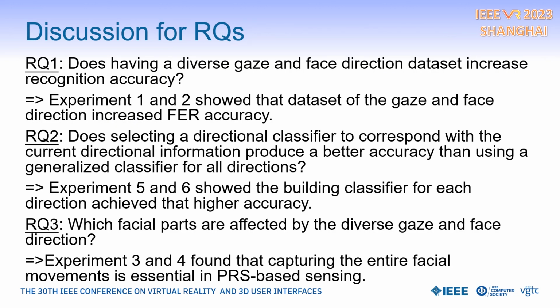Through the experiments, we revealed that gaze and face direction affected FER. We addressed each RQ with the experimental results. Regarding RQ1, the results of experiments 1 and 2 show that training with a dataset of diverse gaze and face direction increased FER accuracy. For RQ2, experiments 5 and 6 showed that building classifiers for each direction improved the accuracy.